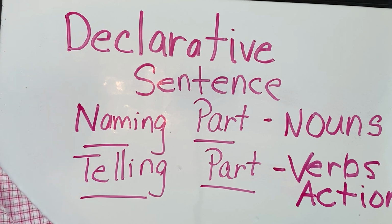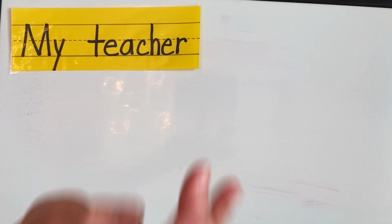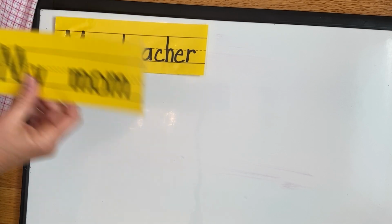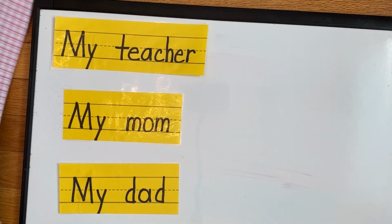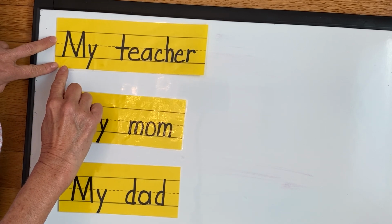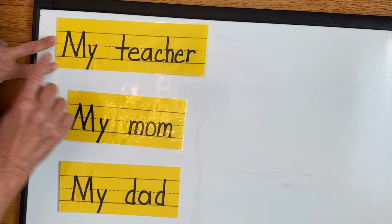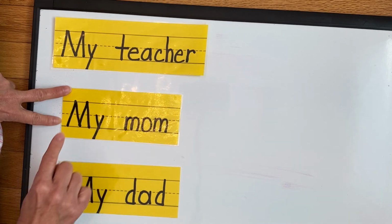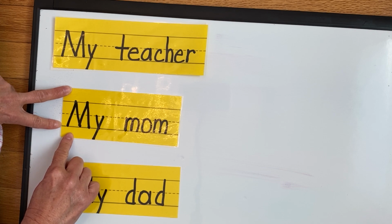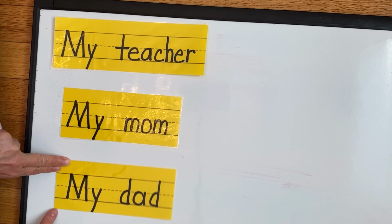So what I want to do is just do a couple of review sentences with you, and then we're going to do some sentences together. Now, the yellow strips that you see Miss Pam putting down on her whiteboard are going to represent the first part of a declarative sentence, which would be the naming part. Okay, so if you would look at where my finger is, we're going to read the very first one. It says, my teacher. Can you say that? My teacher. The second part is my mom. And the third one is my dad.